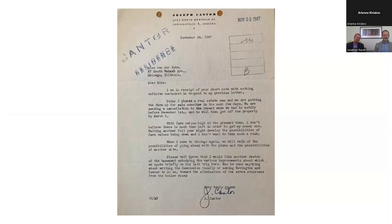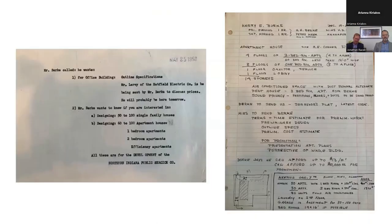What's interesting is Cantor actually continues to engage Mies, but not just Cantor. Cantor has friends and associates in the development community of Indianapolis, which we largely have connected into a Jewish community in Indianapolis. And so a fellow developer, a gentleman named Harry Burke, or Berkey, we're not exactly sure of his last name's pronunciation, engages Mies. We love this note card that was taken in Mies's office in 1950. Mr. Burke called, and he would like a couple of things. He'd like an office building, and he'd like to see if you'd be interested in designing some single family homes.